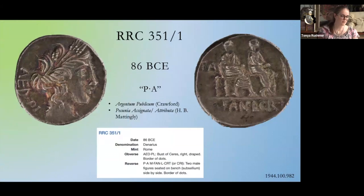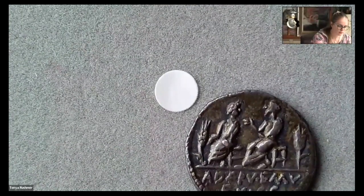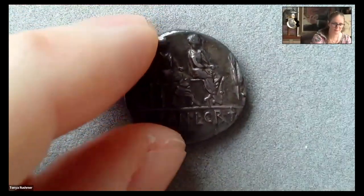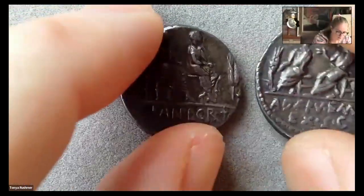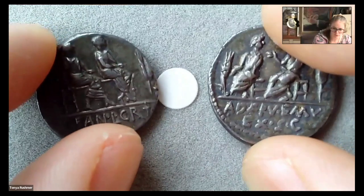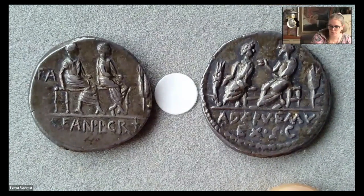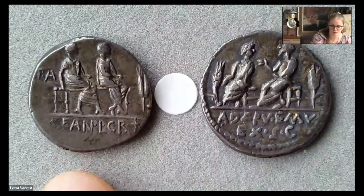Okay, so the next coin that I'm going to have a look at is this one here. Now, I will again swap to the coin camera if possible. Okay, that's all good. All right, so you can see already, I'll put the two side by side first. So this is the coin issued by Piso and Caepio, and this one on the left is the new one.